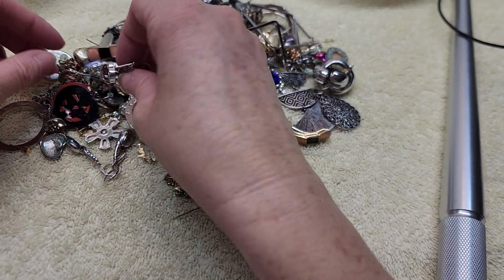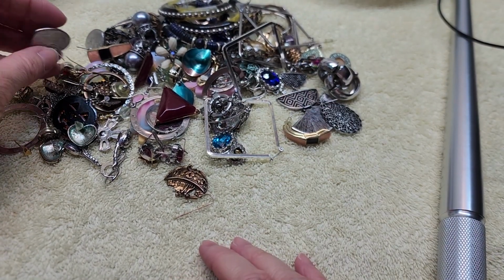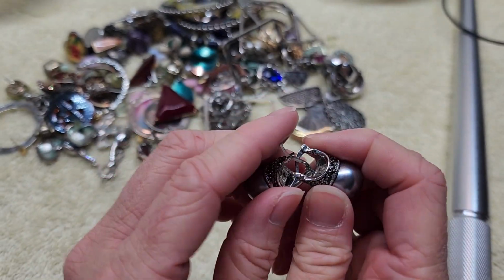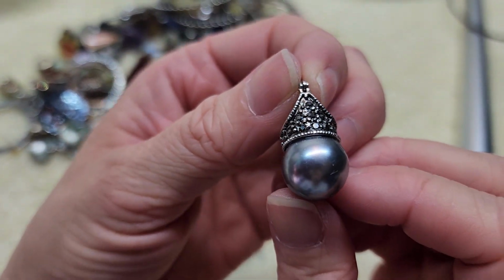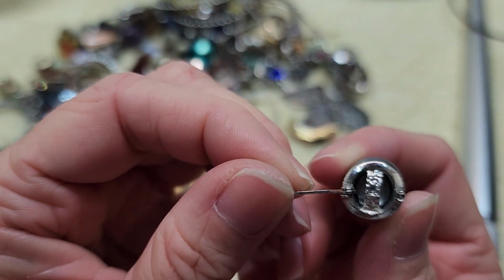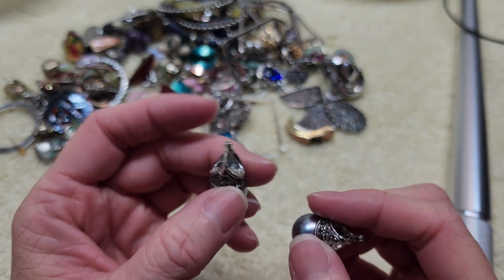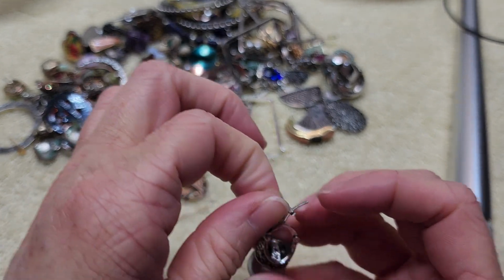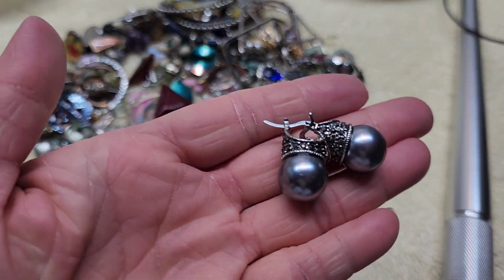Let's see, there was another, I just had it here. Oh, there they are. Alright, English hook faux pearl marcasite earrings. Very pretty. These are glass, but very lovely. So, if you're interested in these, let me know. But, very interesting find.